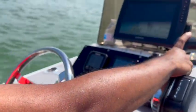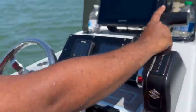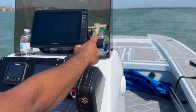I think we'd still do a lot better with a pitch or two lower. And it likes the motor low how it is right now, between 0 and 1 inch. Yeah, I mean, that's not bad. I mean, 65 in a small boat.